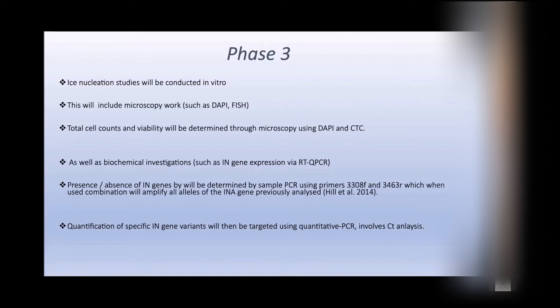So a little bit of background. This is where you essentially are amplifying your DNA using specific primers, which are going to bind to a specific region of the DNA. And then as the polymerase chain reaction goes through, you're amplifying this target sequence. It involves fluorescence, so it's real time. You use a dye which binds to this DNA, and then the CT value is the number of cycles to go above the fluorescence threshold. So via this technique, you can first of all detect whether the ice nucleation gene is present, and then in what abundance.